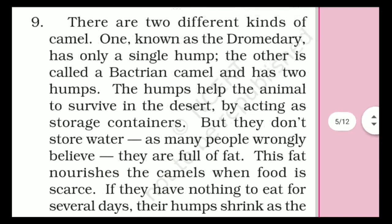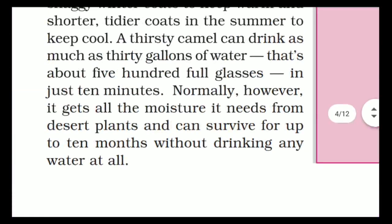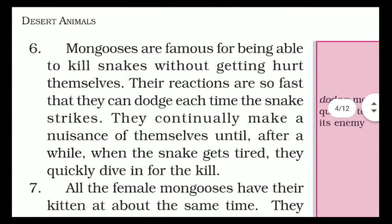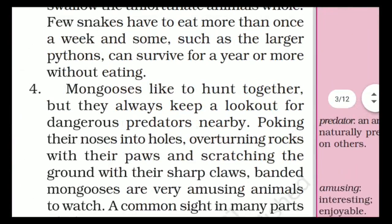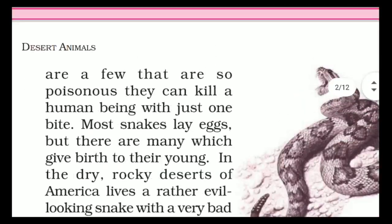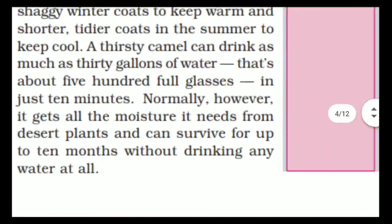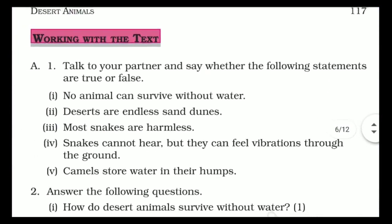So here we have finished the chapter. We have seen in this chapter about the desert animals, right? How they adapted themselves to the difficult conditions of the desert, how they are living, how they collect moisture, and some of the animals who can survive in this desert area. Now we have completed this chapter. After this, I'm going to discuss the question and answer exercise part of this chapter.